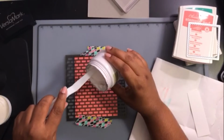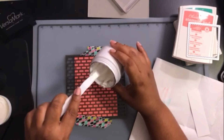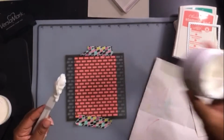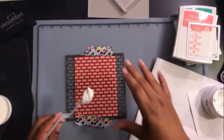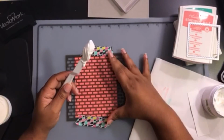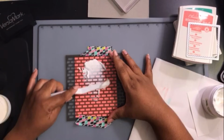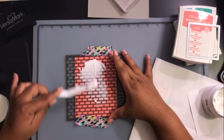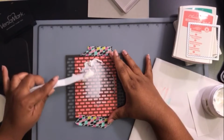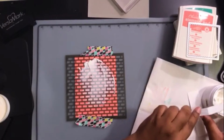So I'm just going to take, and I'm just using this side, a little bit of paste. I don't want to use a whole lot, so I want to make sure I save this, even though I bought a whole lot of bottles of this stuff. Okay, and so I'm just going to swoop it around. I'm not really trying to be neat with it, because I just want some background texture.